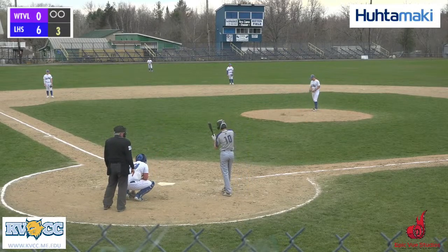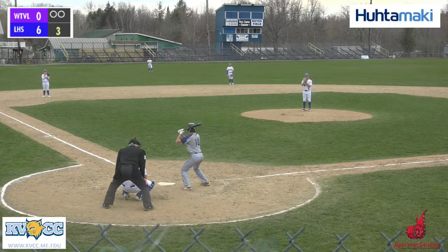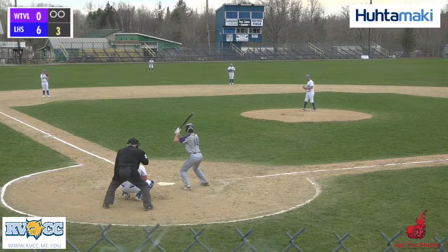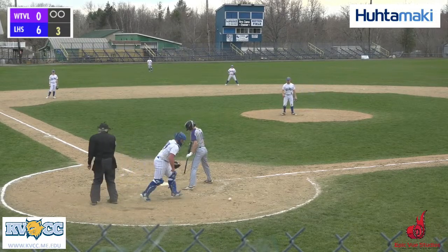If you're just joining us, Ben Foster was the starting pitcher for Waterville, and he was hurt. And I don't know if he was hurt coming into the game, and he tried to go in the dirt.